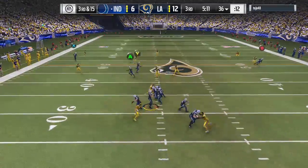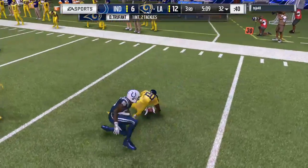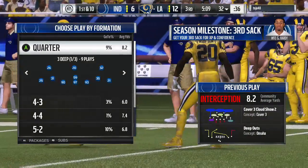3rd and long. It's Luck. He's going to rifle one deep. A battle for it, and it's intercepted. It's Desmond Trufant, and they are going to set up shop at the 32-yard line.